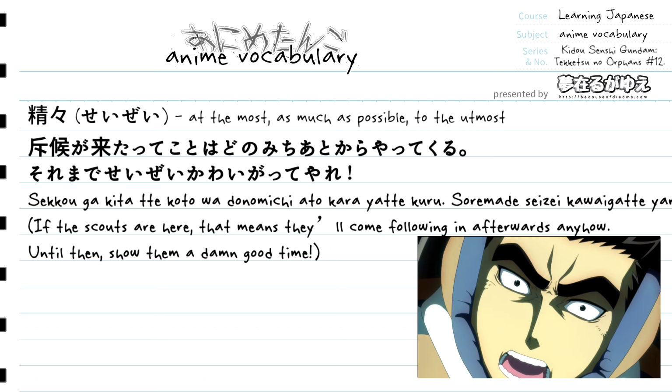We get a better feel of that when we look right after it and we see the word koto, which is just going to basically mean thing. Perhaps more appropriately, it'll translate to matter or fact here. So far we have sekkou ga kite te koto, and this is basically going to be the fact that the scouts have come, or the fact that the scouts are here.